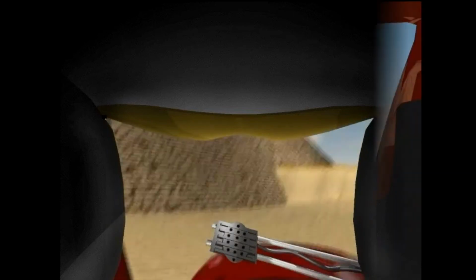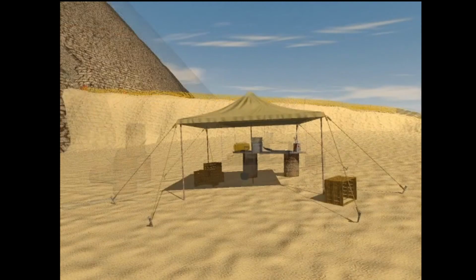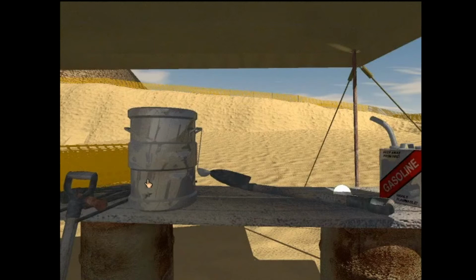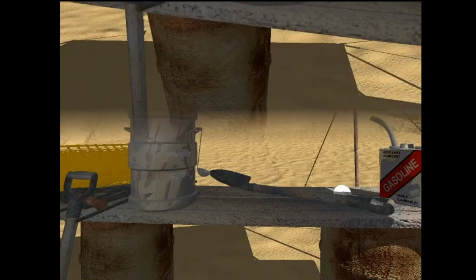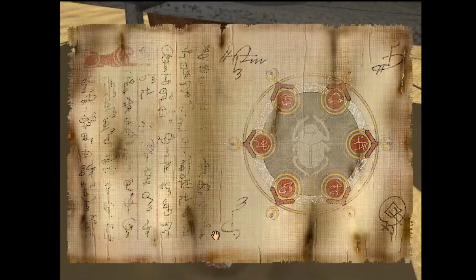I appreciate that helicopter ride pretty much started with us very nearly crashing straight into the ground. Is this it? See, again, you can tell that something happens here because of this weird box. Normal people would just dig, but... There we go. I remembered that.